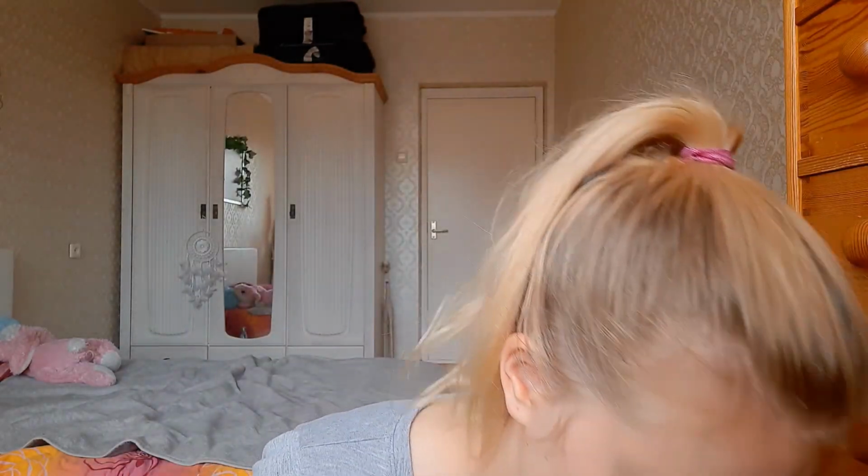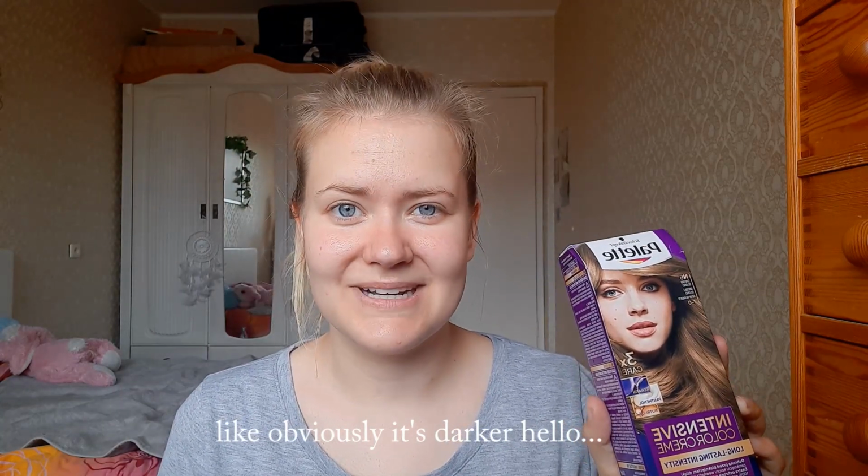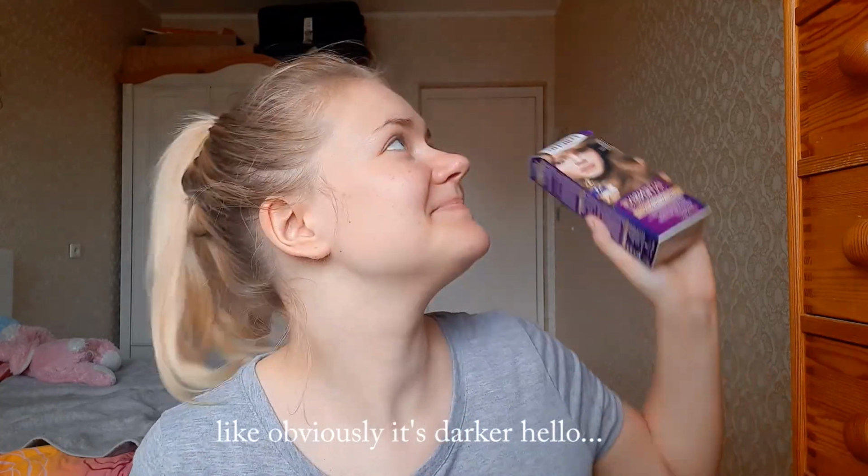It looks darker than my hair, kinda. Not really darker, I don't know. But I'm starting to think this is the exact color that I used last time I dyed my hair, but I'm not sure. But let's go and dye my hair and then do the other stuff too.